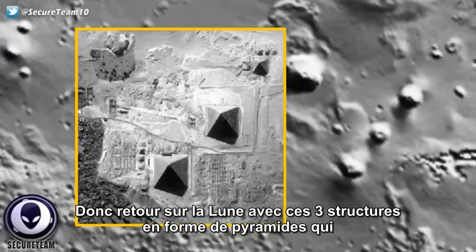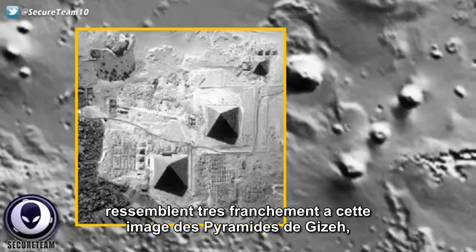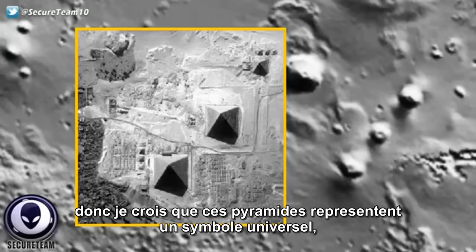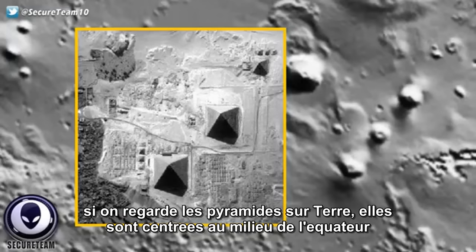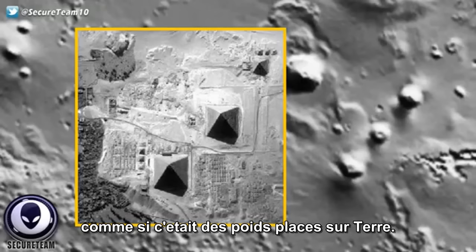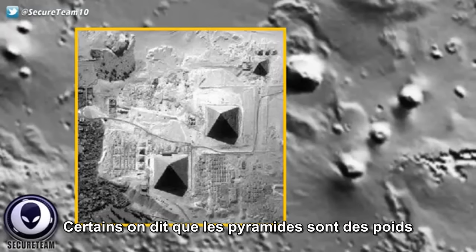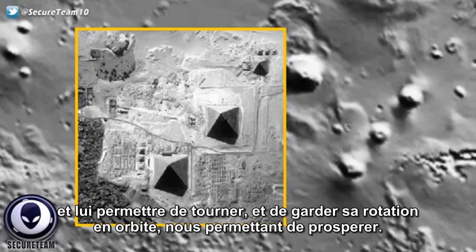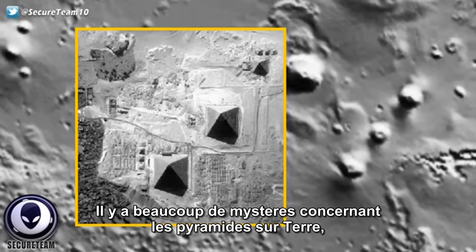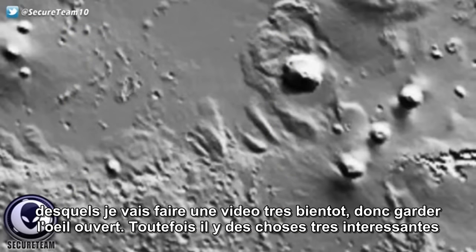So again, this image of the moon with these 3 pyramid-shaped structures looks very similar to this image here of the pyramids of Giza. So these pyramids, I believe, represent a universal symbol. I believe that there are other planets out there that have these 3 pyramids. I mean, you look at the pyramids on Earth, and they are directly dead center of our equator, almost as if they are a weight put on the Earth. Some have said that the pyramids are specifically placed weights, placed dead center on our equator to properly balance out the Earth and allow it to rotate and stay in a rotation and an orbit that allows it to thrive. And there are many mysteries regarding the pyramids on Earth, all of which we will be doing a video on very soon, so look out for that.